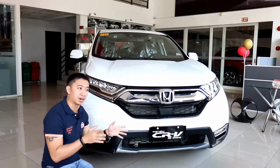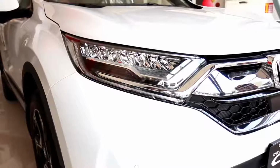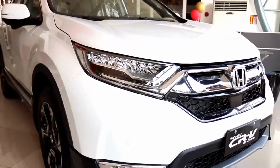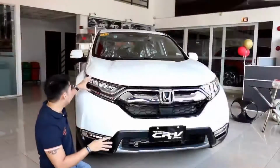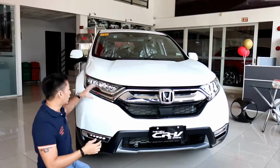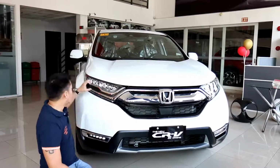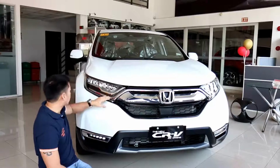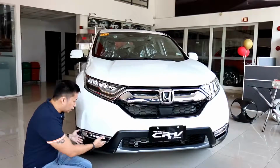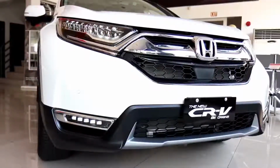Now, if you will look at the headlights of the CRV, it also sports the same full array of LED lights that could be found in the Honda Civic, and I love this look of it. Some people might say it looks a little bit busy for a headlight, but personally I find it to look so modern and futuristic. And aside from that full LED headlights, we also have the daytime running lights at the bottom part. And moving to the lower part of the bumper, we have a full LED fog light as well.